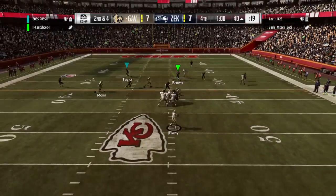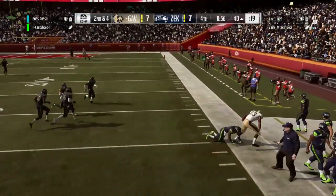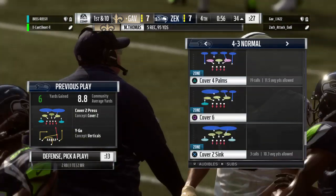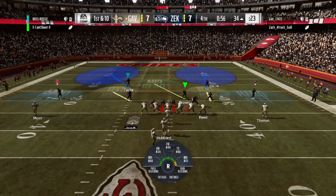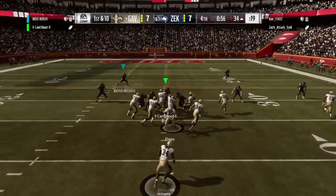Now it's Elway. On the crossing route, complete. That's Thomas. It's a pickup of 6 and good enough to move the chains. I know we just saw a nice throw and catch, but how about the big guys up front buying that time? Yeah, that's exactly what they did. They created time and allowed the space to happen, and it turned into a really nice play.